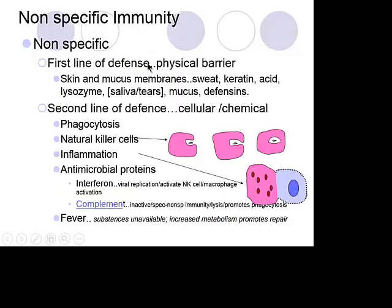The first line of defense acts like a barrier, a physical barrier, and how it does it is, for example, in skin. Skin produces sweat, which is a bit acidic and has antimicrobial properties. Also, when you sweat, the sweat tends to flush off whatever pathogens settle down on the surface of the skin. Keratin is a thick protein made of dead cells. Again, you keep shedding it off, so that also helps. Plus, it is a thick barrier, so it helps to prevent certain pathogens from getting in.